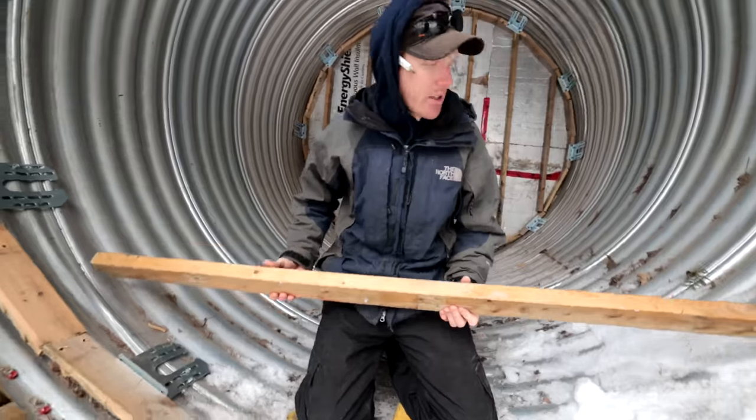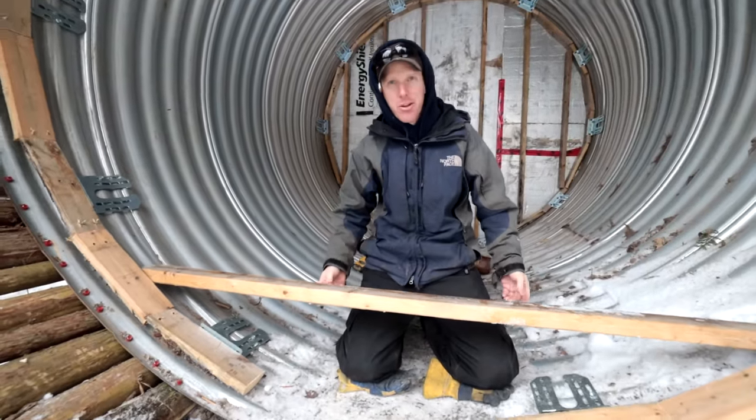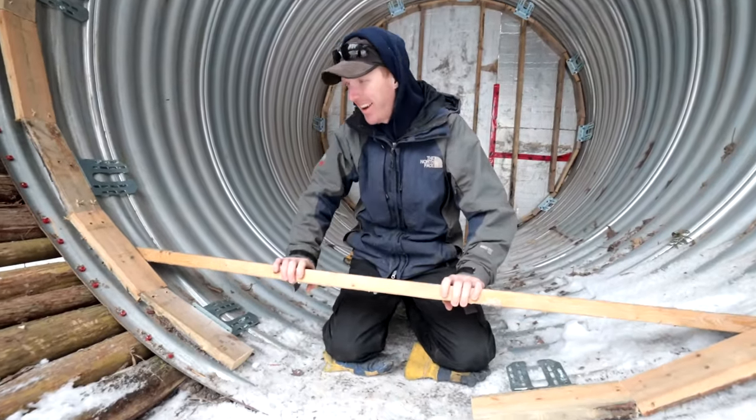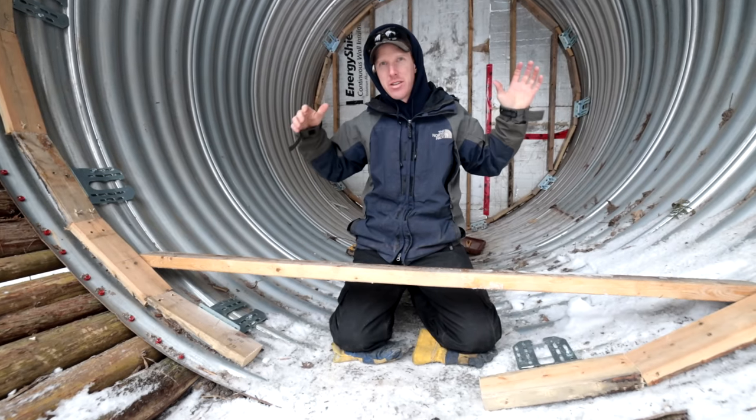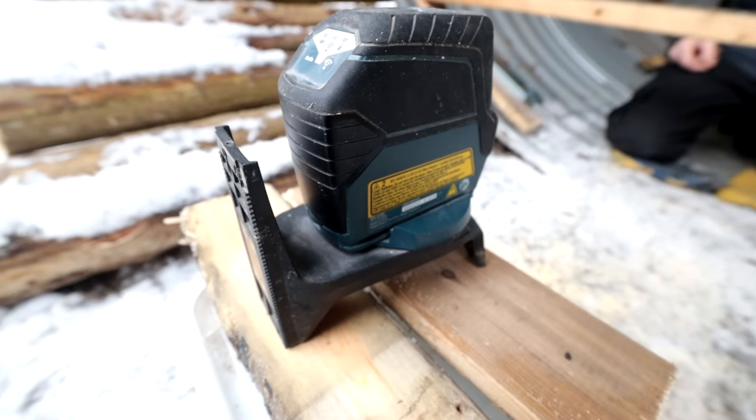All right, here comes the fun part. This is the installation of the flooring. Does it look like we're installing the floor yet? We're making a level area for the floor, and anytime you're dealing with an odd shape, it always helps to use as much technology as you possibly can.